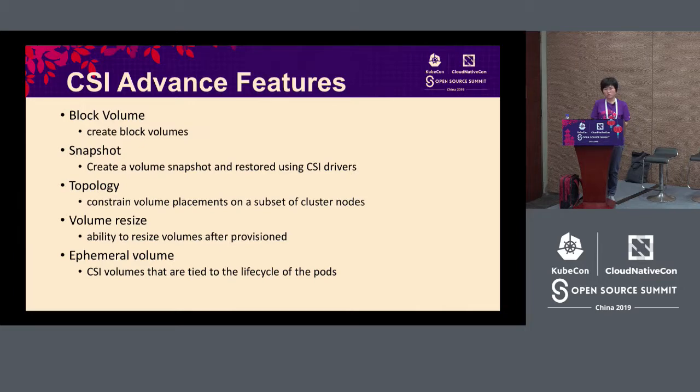CSI supports these storages, which are basically mounted as network-based volumes. It's also a distributed topology, so it's sensitive to the network. Under the same network, upon creation, these volumes are only suitable for the Kubernetes nodes under the same network. And nodes in some other networks might not be friendly to your applications or not compatible. So it's still optimized topology support.